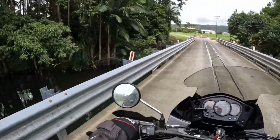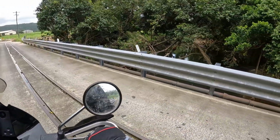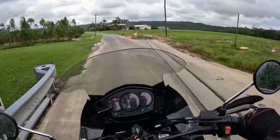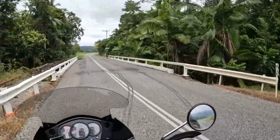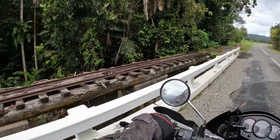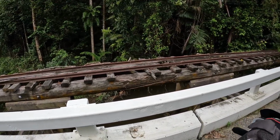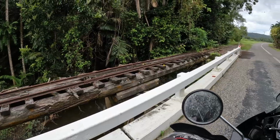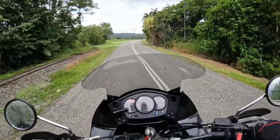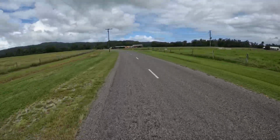no cars coming. See how dark and brackish that water is? Yeah, definitely not swimming. The old Chinaman Creek. You'd wonder how long those logs have been there holding that bridge up, wouldn't you? Obviously still strong, but far out. Okay, we're coming up near the War Memorial now.